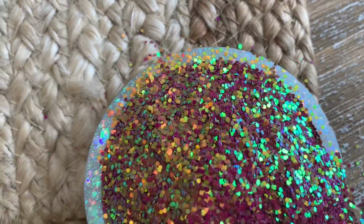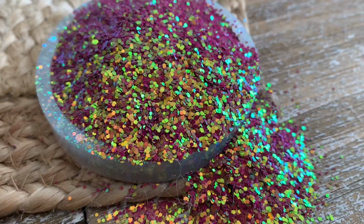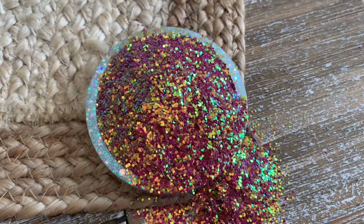Now we have Peaches and Green. The two main colors are predominantly a peach orange that flip into a golden green color, and this also has hints of a dark pink in it.